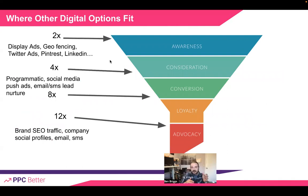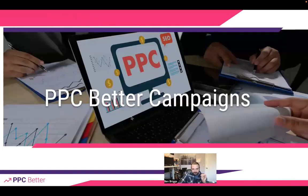So other digital options, your display ads, geofencing, programmatic, Twitter, Pinterest, et cetera, your social media ads are more in the awareness part of the funnel for the most part. Your programmatic, social media push ads, SMS, and email lead nurture is a little bit lower. And then your brand SEO traffic, company social profiles, et cetera, those are the bottom of the funnel.